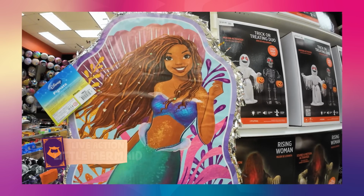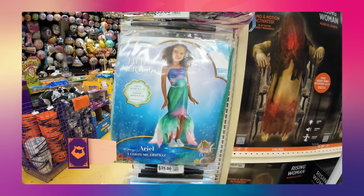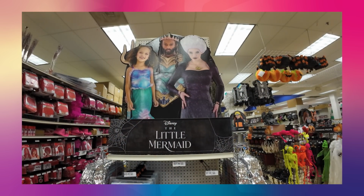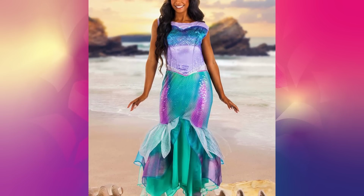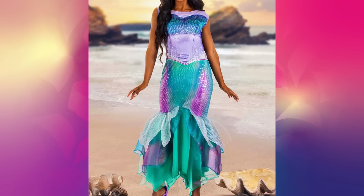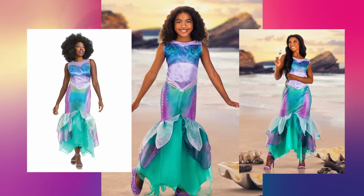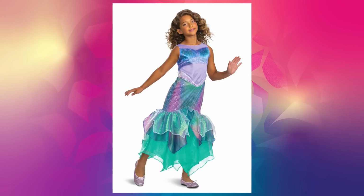A mega presence this year in Halloween is Disney's live action, The Little Mermaid. My gosh, everywhere you look, you're gonna find this costume. And they're great for either solo Halloween adventures or whole family outfits. Across the board, some of the best designs are for Ariel, live action Ariel. I love the variety they have from young Ariels to old Ariels. It doesn't matter how old you are, you can dress up like Ariel this year. The purples and greens are really beautiful in these costumes.